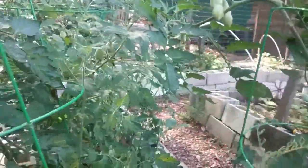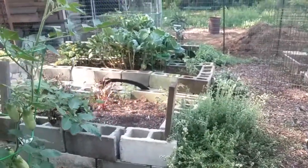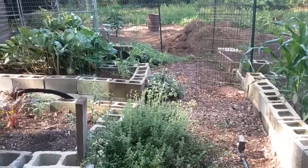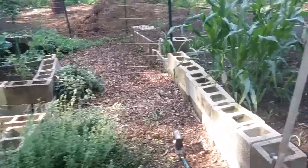Ooh, my blocks shift because they're not glued in. Some of my plants are starting to look a little iffy. I am thinning the limbs out so we get good airflow. But look at this. Yes, we got another one in there ripening. So we're getting some ripe tomatoes. We did eat some tomatoes and one little cucumber. With dinner last night, I made a cucumber tomato salad. Oh my God, it was the best cucumber I've ever had. So I have to look up what variety I planted because I really, really liked them.